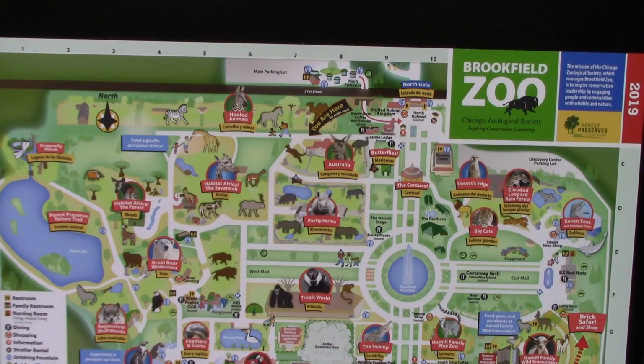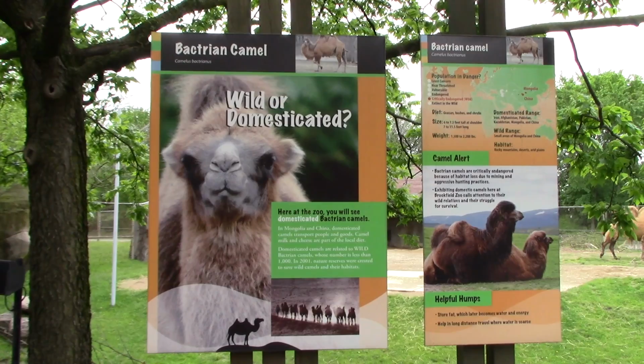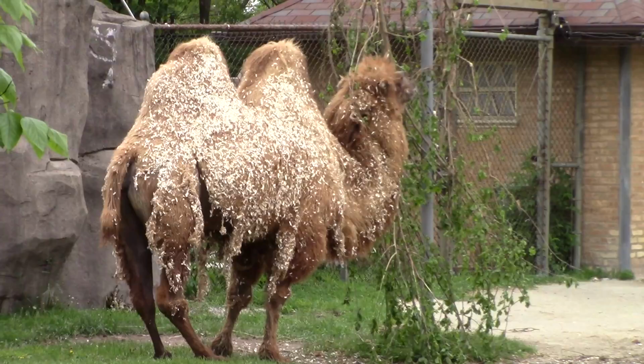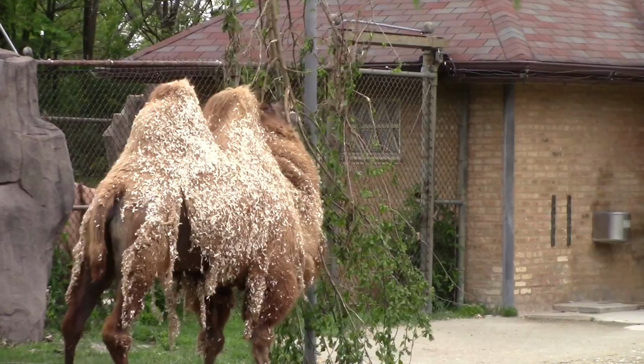All right, Bactrian camels. These are two hump camels. Got two in here. Got one here. And you got this dirty looking fellow here to the left. Looks like he was laying down. He's got all sorts of dirt and muck all over his hair.